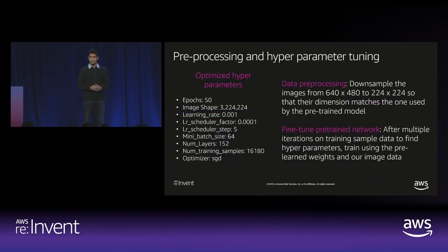Talking about more pre-processing and the hyperparameter tuning. A shout out to SageMaker because it provides a very convenient hyperparameter tuning job, which is very similar to a grid search. Basically, for all the parameters that you want to tune, you pass in those ranges, put in some data, and the SageMaker hyperparameter tuning job would give you the best parameters that you could use to create a solution for you.